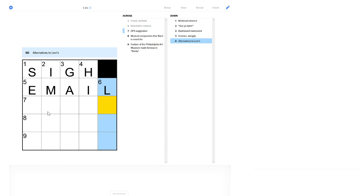Alternatives to Levi's. Oh, these are jeans, aren't they? I don't know what else. Oh dear, oh dear. Not doing well. So, GPS suggestion. Let's see what happens if I put in I'm out. Can I get anything else out of it? No.